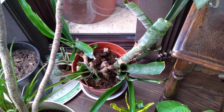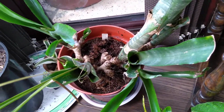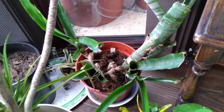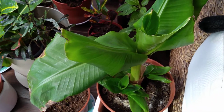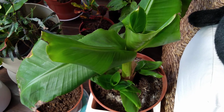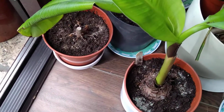And Billbergia 'Fantasia'. It's looking a bit poorly, but it's actually got some new growth at the base. It's looking quite good now. It has a bright yellow speckling to the foliage when it's grown well. In fact, the banana that I showed you just now is actually Musa tropicana. This is the Raja Puri, just here.